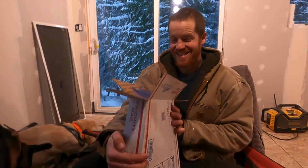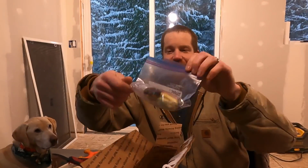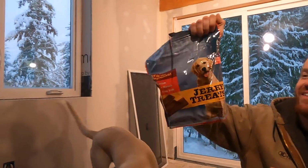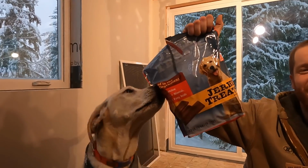My Aunt Karen makes the best cookies ever, and we'll let Riley open this because he's a cookie monster. Oh my god, this is a heavy box. And cookies? Ooh, gumdrop cookies, those are my favorite. Ooh, elf toes? Oh! No wonder he was sniffing this box.